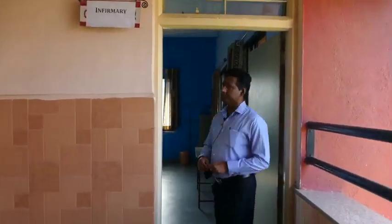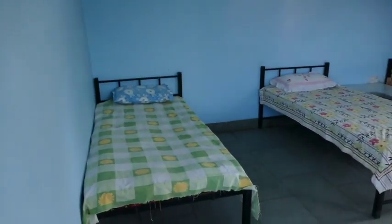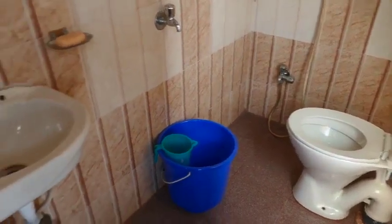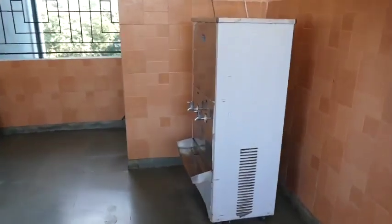On the extreme corner, we have the infirmary. The infirmary is mostly a restroom for girls. Drinking water facility for students, and the boys' toilet section. The urinals.